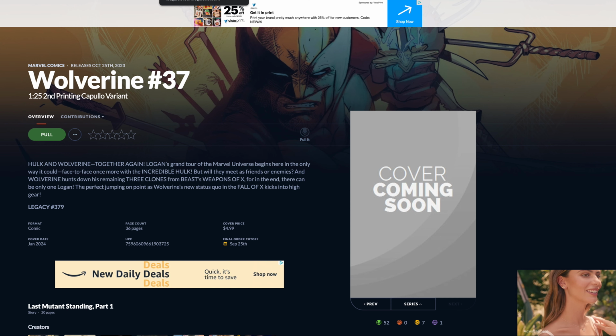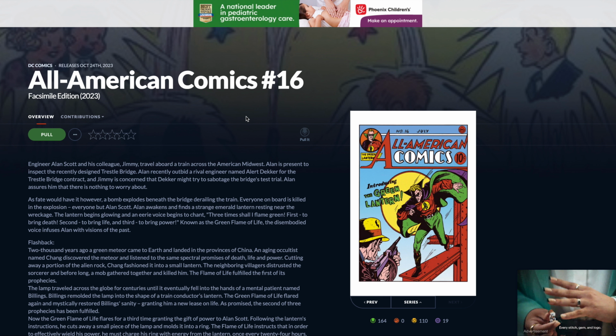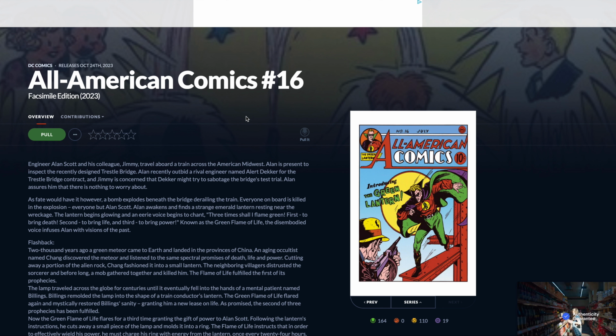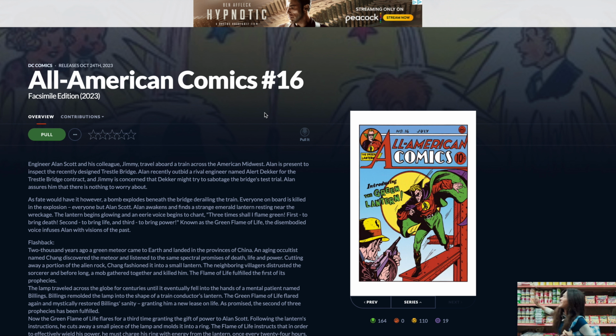So number 9 is actually going to be 2 facsimiles, combining them into number 9. This is All American Comics number 16. This is the first appearance of the Green Lantern. Now, I did want to remind you guys that all of these DC books coming from Lunar, you have to get those orders in the day before, on the 24th of September. So just a heads up on that on Sunday.